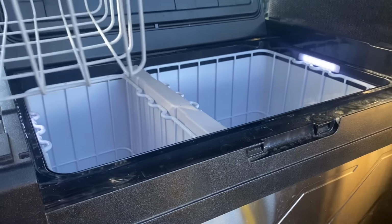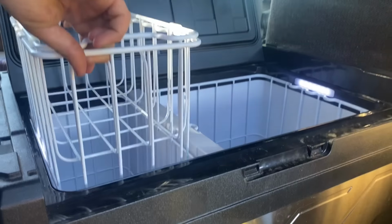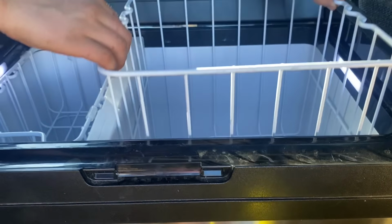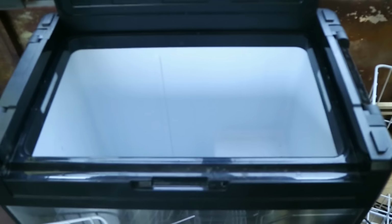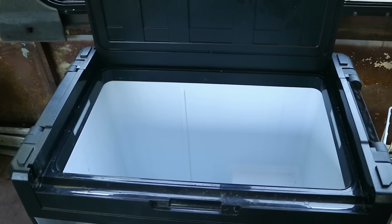Tell us about it, Silas. Yeah. Well, if you just need a fridge or just need a freezer, this dividing board can come out. So there's half freezer, half refrigerator. Or you could take that divider out, like he said, and just have the whole thing be a giant refrigerator.